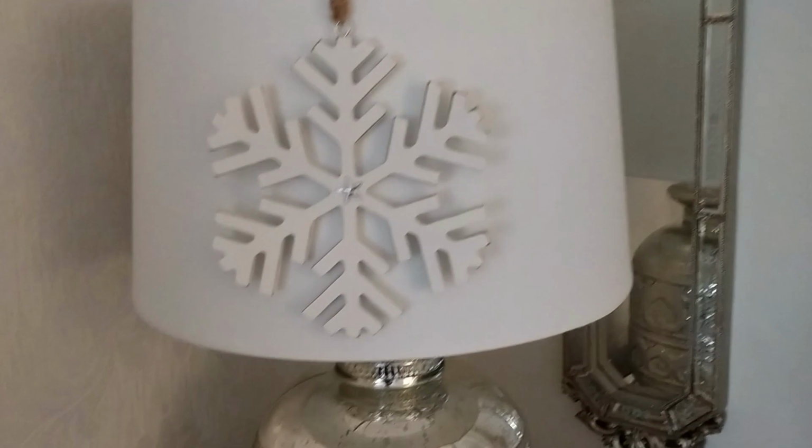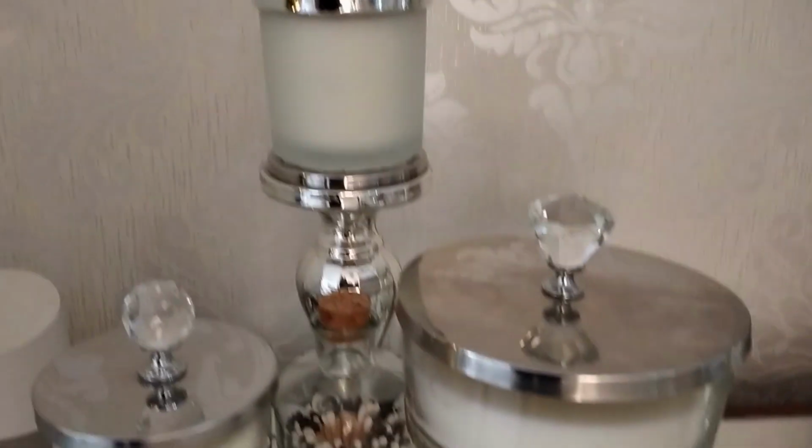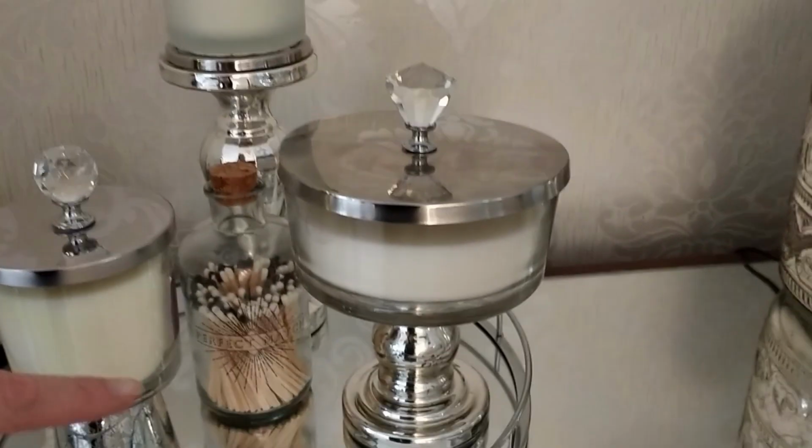Over on my little console table, I just put the wooden star snowflake, which I just stuck inside with a command hook, and I've got three mirrored candlesticks, and I've stuck doorknobs on the top with hot glue, and some matches in a bottle which I picked up from HomeSense. I think the candles were from Aldi, Home Bargains, Poundland, candlestick holders from Poundland. So that's pretty much the console table. I just added some little taupe pom-poms that I made, just to bring the taupe into the room a little bit more.